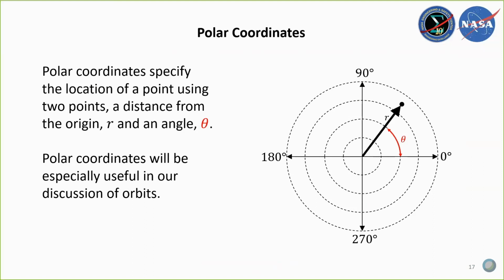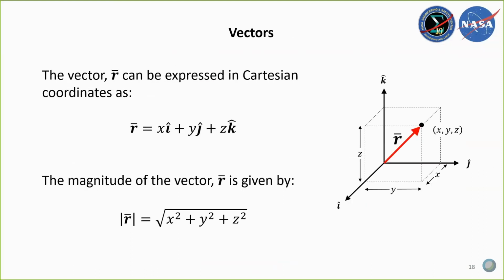We'll talk about polar coordinates. They're going to be really useful in our discussion of orbits. The way to look at polar coordinates is you want to find the location of a point. You describe the location of a point using two coordinates: a distance from the origin, r, and an angle theta. So you can see in the example there, the point that's at the end of the vector r, I would describe that it's at some distance r and at an angle theta from the reference position here.